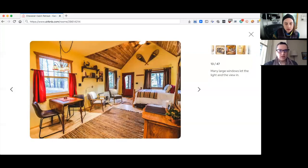Okay, I see where the stove is, but I wasn't looking for it before. I feel like the two chairs with the stove could be their own little photo instead of this. I don't feel like we need to see this again.